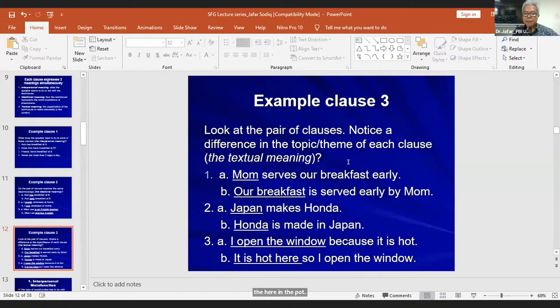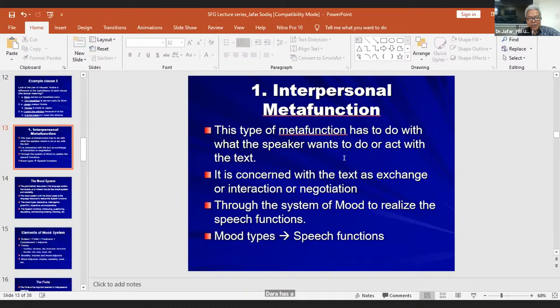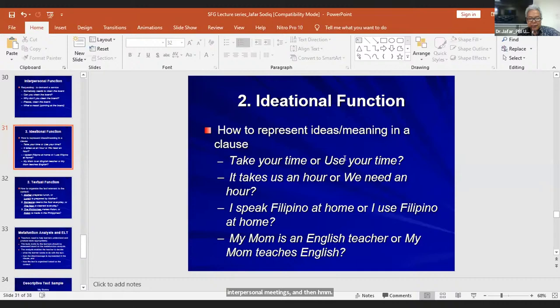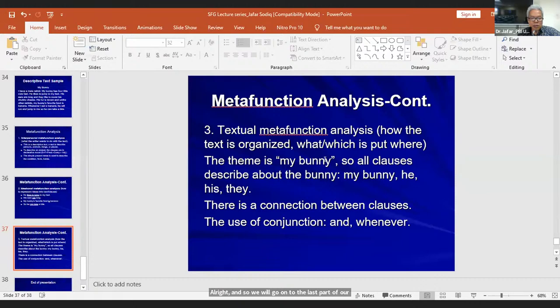There's no question yet. Okay, no question. All right. Now actually, as a lecturer, Ms. Sintara, we will discuss in depth, right? Interpersonal metafunction and then ideational metafunction with their grammatical labels, grammatical system, and also textual metafunction with the aspects and also the grammatical labels, right? But here, since we have only 45 minutes, all right, Ms. Sintara, we will go on to the last part of our material, all right?